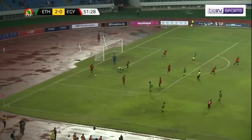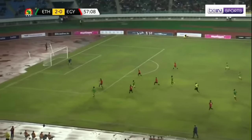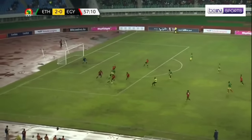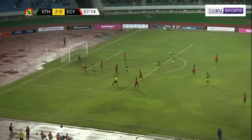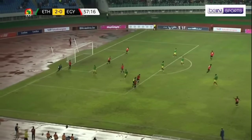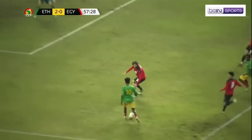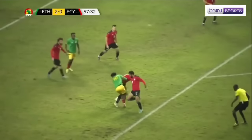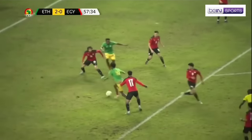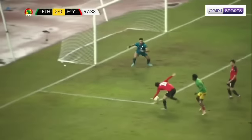Shoved off the ball by Ella. Legally, says the referee. Nasir cuts back. Still got the ball. Still going. Eventually, one or two turns before. Doing well to hold on to it there. A little fortunate as well.